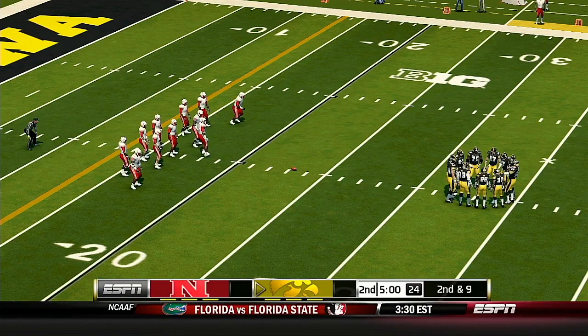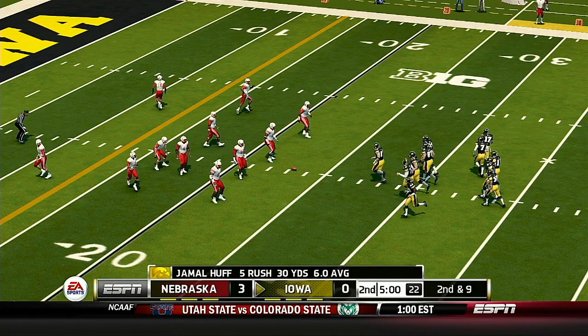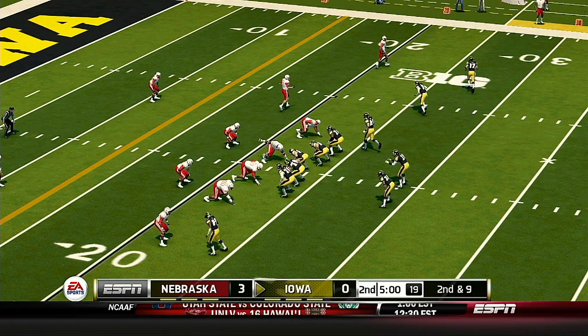And we welcome you back to the action here, and we have got a tight one going on in quarter number two.